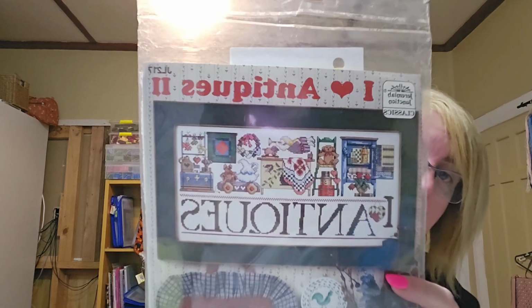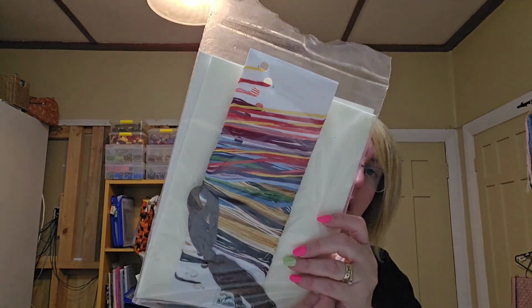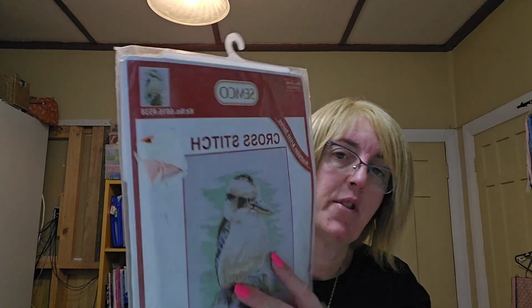I Love Antiques. It's a full kit. Counter cross stitch. This is just some rainbow dolphins, which has got the pre-sorted threads and the Aida. Semco's design, Graham Clifford the Tap Dancer. It's got a kookaburra.